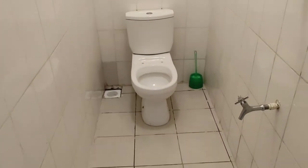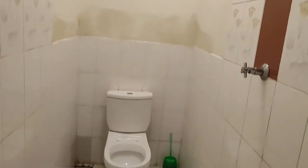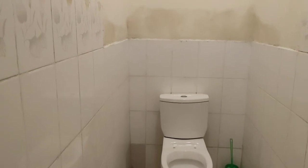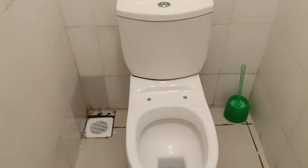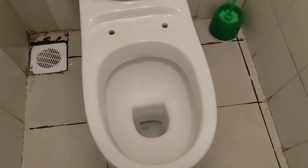So we also have a shower curtain over here, and the bathroom is now clean. It was so dirty. Yeah, so we are gonna have some shelves over there as well, and those cleaning products have done such a good job. Look at that, so clean.